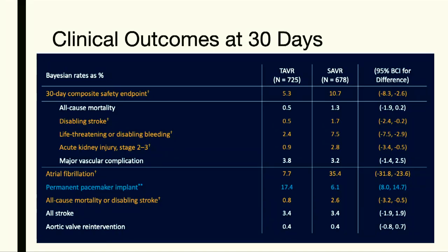The clinical outcomes at 30 days, as you can see in the TAVR arm, are a lot lower than they are in the surgical arm, with the exception of a pacemaker.